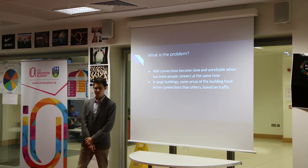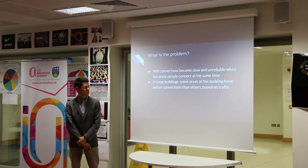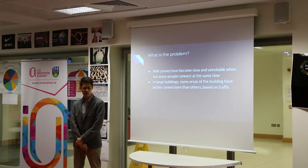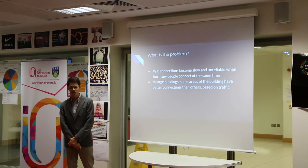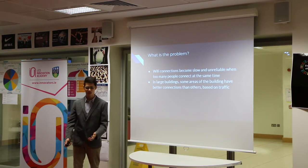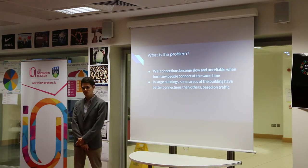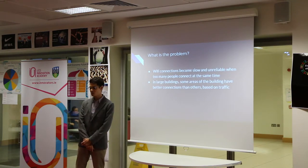The problem I'm trying to address is that Wi-Fi connections become really, really slow and unreliable when too many people connect at the same time. This effect is really amplified in large buildings like UCD Science, and it's just because of the sheer volume of people trying to connect.